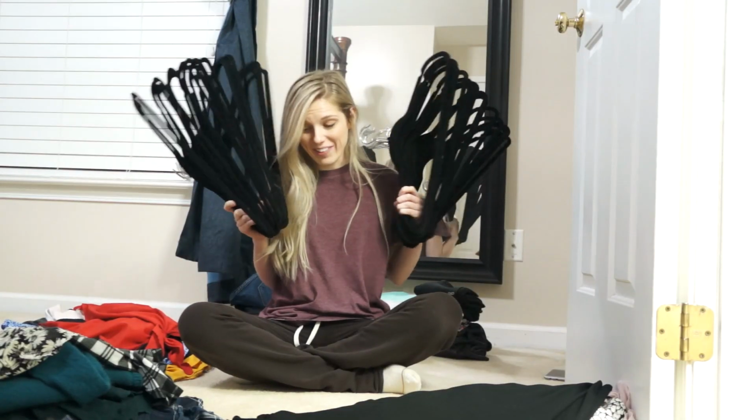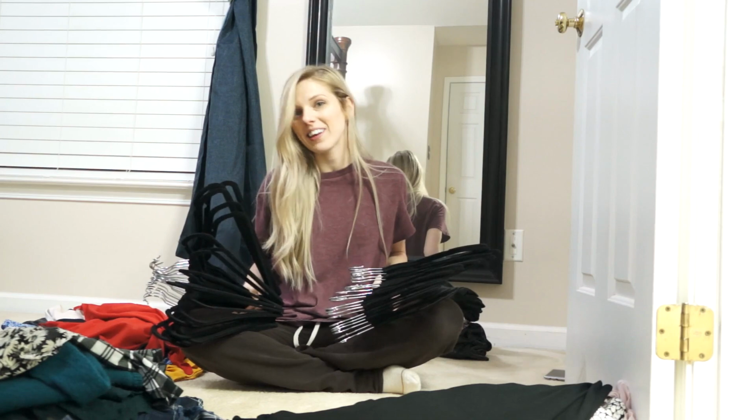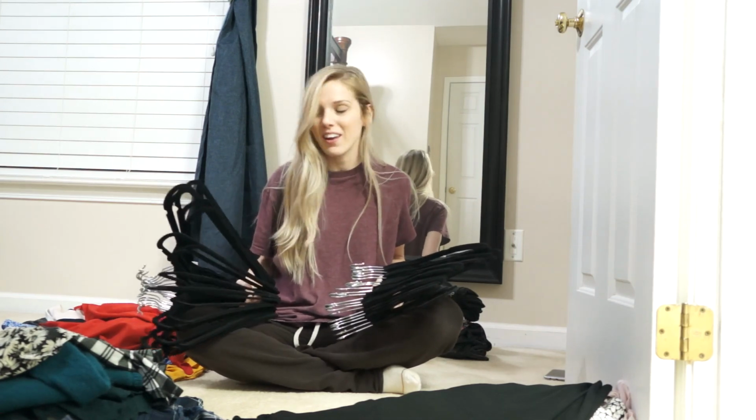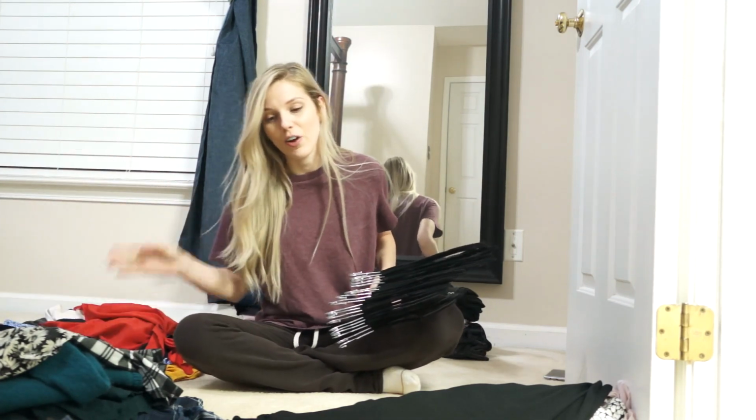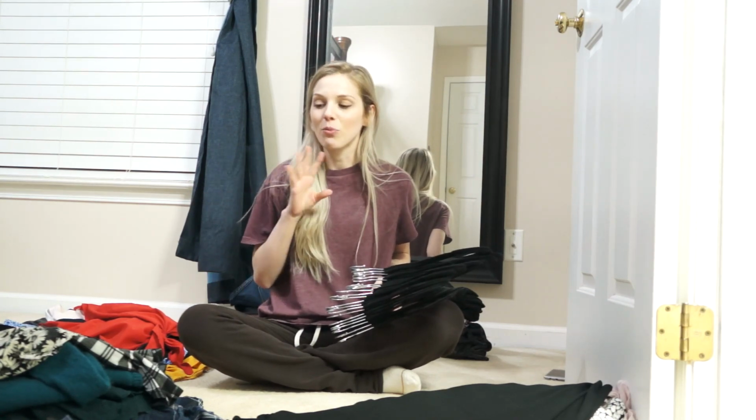Oh my goodness, everything off the hangers, and I am surprised to say that I have more than 40 items hanging up in my closet. That's crazy to me. I'm really excited to narrow these piles down and get back to a very simple, smaller wardrobe. Now I am going to go through all of my items and break them up into the 3 piles of keeping for this capsule, saving for the next capsule, or sell donate.